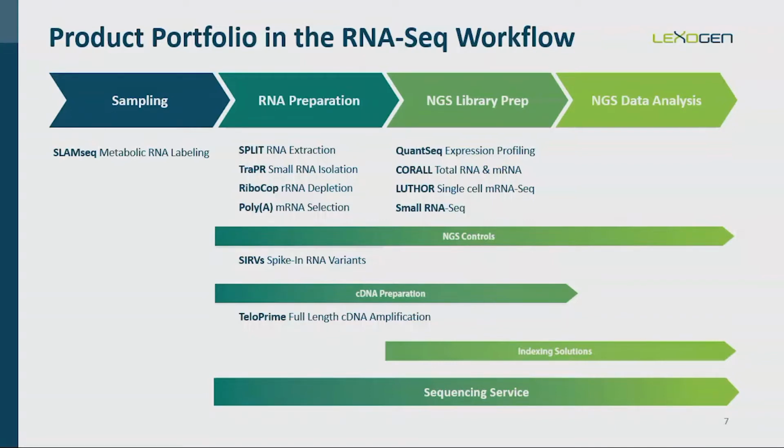Luther is another 3' mRNA-Seq kit, but its technology differs quite from QuantSeq, and specifically it's intended for ultra-low inputs as well as single-cell applications. And then finally, for small RNA sequencing, we have the small RNA library prep kit, which allows for generation of small RNA libraries from either total RNA or enriched small RNA fractions.